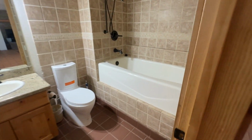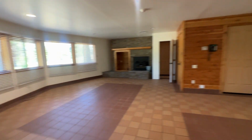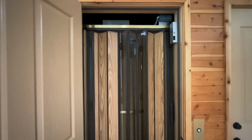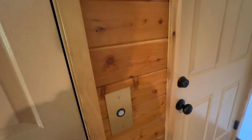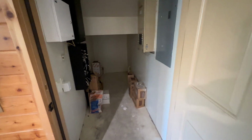I don't know what's going on with this bathtub. Maybe it's a plumbing condition where you have to have it so high up. I don't know, we'll have to verify. This is the elevator we saw earlier. Just like this button. Electric utility room.